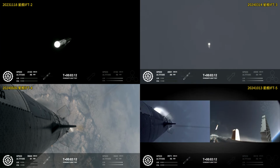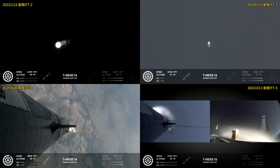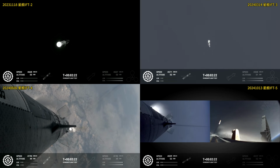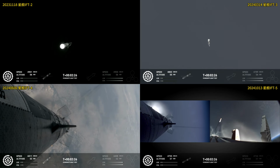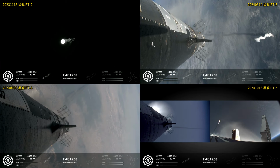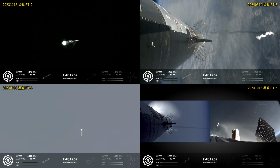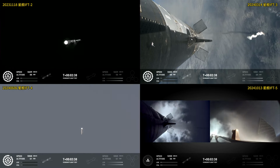Right now, the tower team is doing their go, no go. Really good words soon, too. All right. You can still see it up behind me. That is one of the most gorgeous things I've ever seen in my entire life. Coming up on hot staging next.